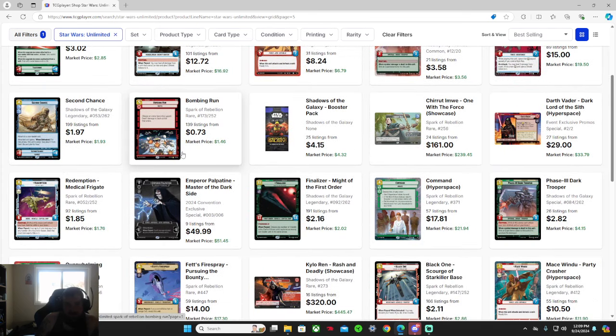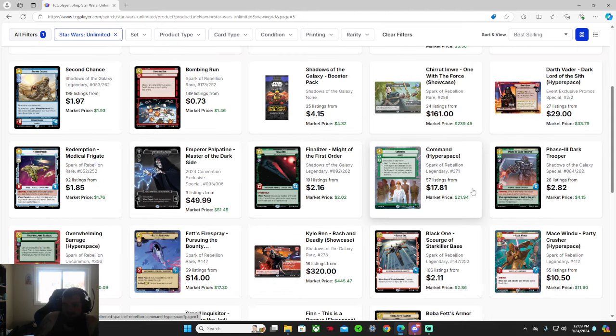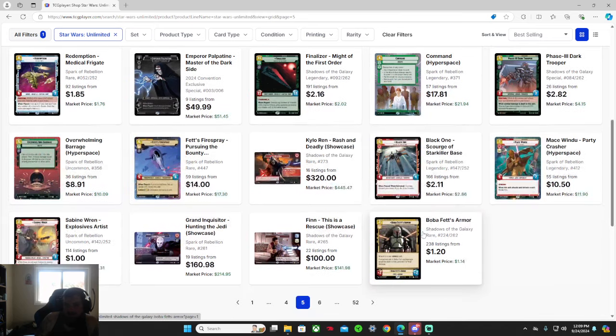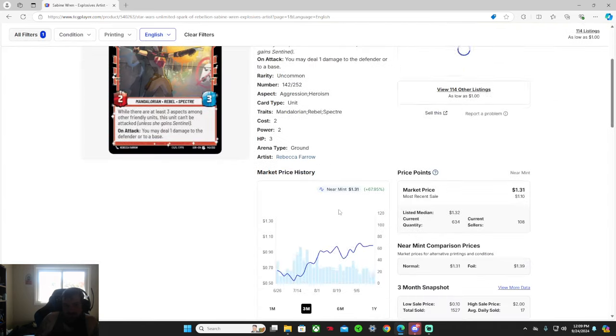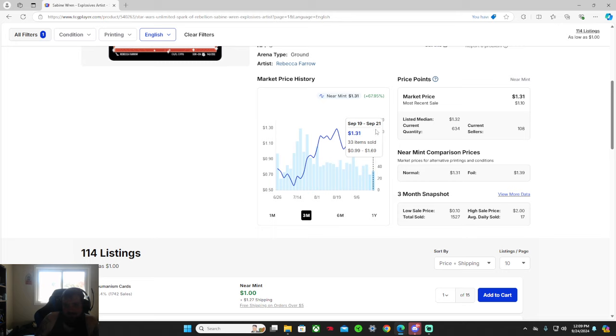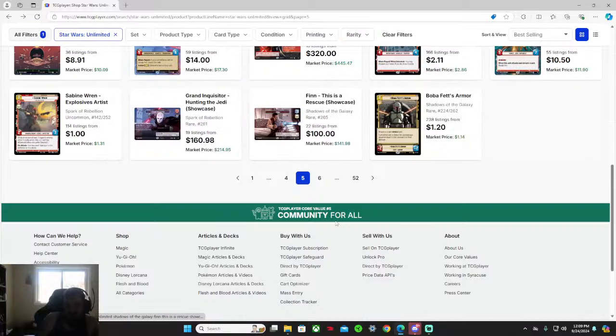What else do we got here? Finalizer sucks, right? That was kind of obvious. Boba Fett's armor, Finn. I'm surprised this is on here. People are struggling to find this or something? Huh. Don't know. That's a weird one. Moving on, though.